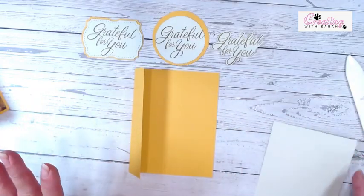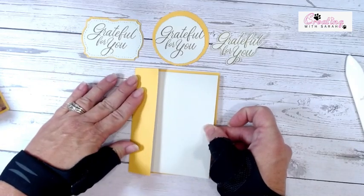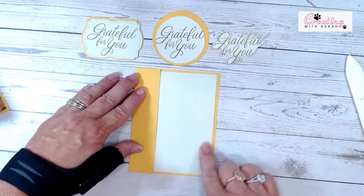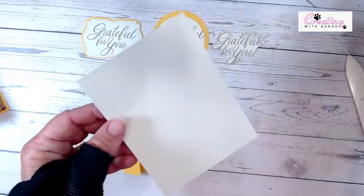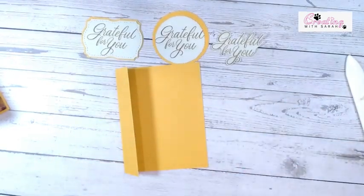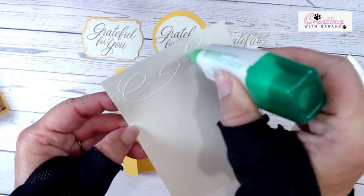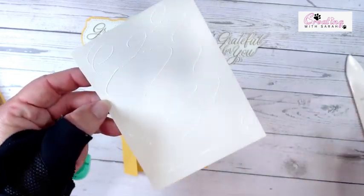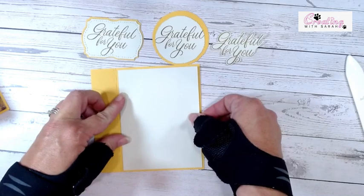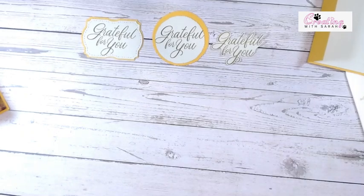But before we cut the designer series paper, I want to glue my inside piece down. Because once we lay our designer series paper over it, I want to line it up with the inside piece so I don't accidentally have anything showing. So let's go ahead and glue that down. Put some adhesive on the back, and I'm just going to line it up like I would line up an insert for the inside of your card. There we go. Perfect.